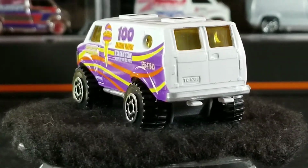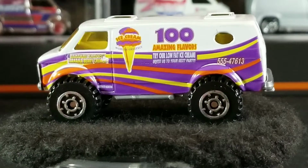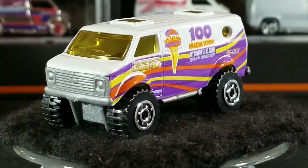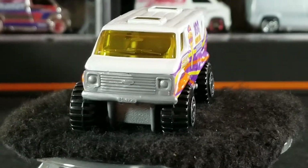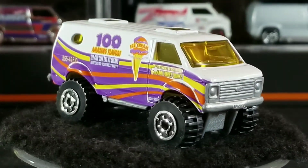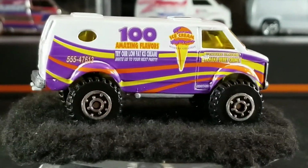Looks like it's got a little license plate on the back. Got a phone number, 100 amazing flavors. Try our low-fat ice cream. Yep, I think it's supposed to be an ice cream cone. So this is an ice cream van, 4x4 version. I didn't have that one, so glad to add that.